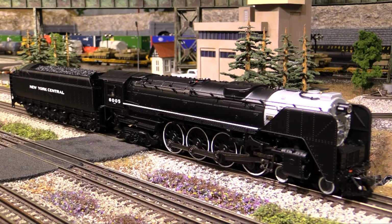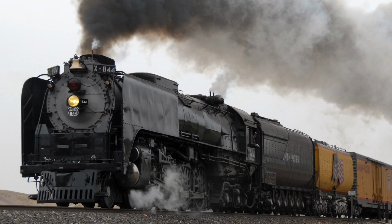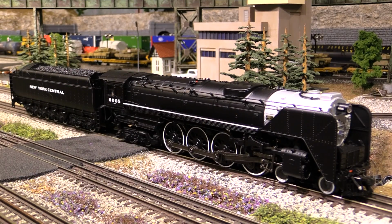Now, although the Niagaras were in some way based upon the successful 4-8-4 Northern locomotives used by the Union Pacific, they actually improved upon that design, and as a result, the Niagara is considered one of the most efficient 4-8-4 locomotives ever built. A total of 27 Niagaras would be built for the New York Central. All would be retired by the early 1950s, and sadly, all of these beautiful locomotives were scrapped, and so this is one engine that unfortunately was lost to history.